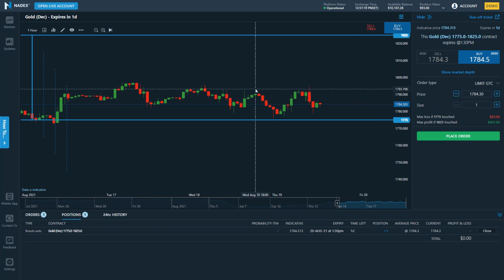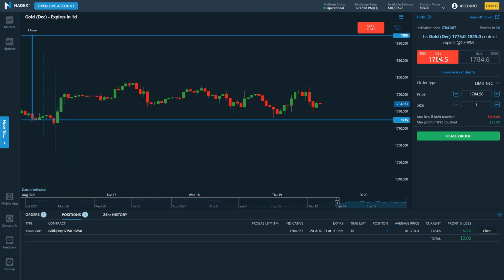I don't think it's going to make it all the way up to 1825. Maybe I want to sell it if it gets to 1800. Right below 1800. I think it might go to 1800 just because, hey, why not? Not a buy or sell recommendation. I think it's going to go up and just try to test that 1800 level. I can place a sell order, okay? And I can place that sell order above the market.